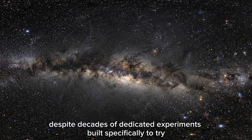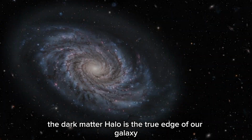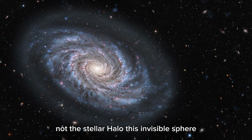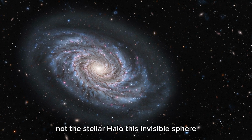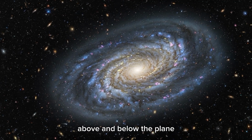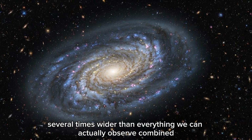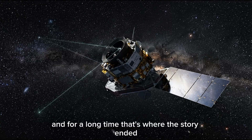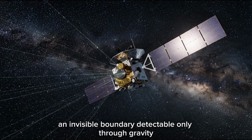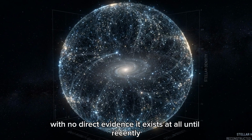But we cannot see it, touch it, or directly detect a single particle of it, despite decades of dedicated experiments built specifically to try. The dark matter halo is the true edge of our galaxy, not the last visible star, not the stellar halo. This invisible sphere, stretching hundreds of thousands of light years above and below the plane, is several times wider than everything we can actually observe combined. And for a long time, that's where the story ended, an invisible boundary, detectable only through gravity, with no direct evidence it exists at all.